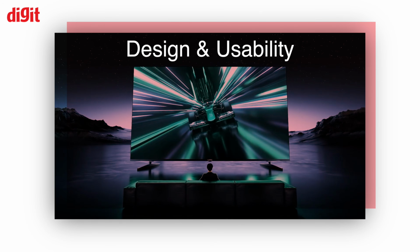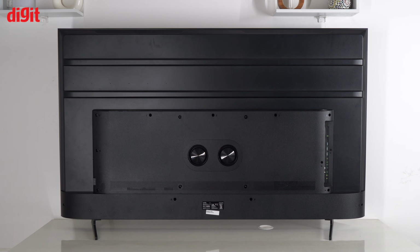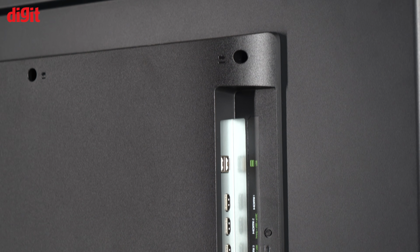Now, in terms of design, nothing too flashy here, but it just works. You get slim bezels, a clean look, and a lightweight body that is easy to set up. The stand is stable, though installing the feet can be a bit tricky. Port selection is solid as well.